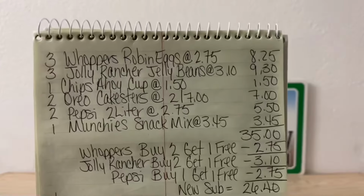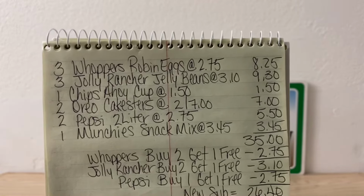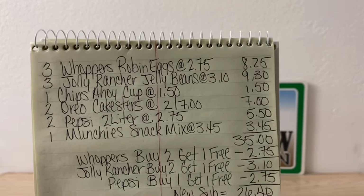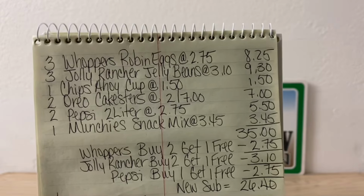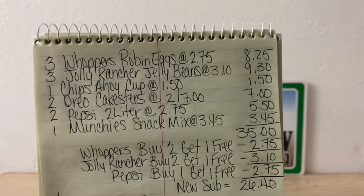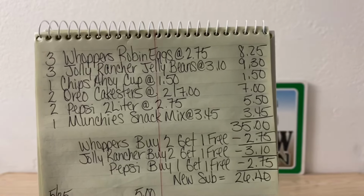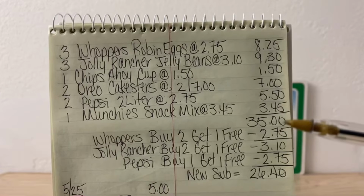We're gonna be picking up 3 Whoppers Robin Eggs at $2.75, 3 Jolly Rancher Jelly Beans at $3.10, 1 Chips Ahoy Cup at $1.50, Oreos, we're gonna get 2 of the Cakesters at 2 for $7, 2 Pepsi 2-liter at $2.75, and 1 Munchies Snack Mix at $3.45. Now you can see there, when all of these are applied, that's $35.